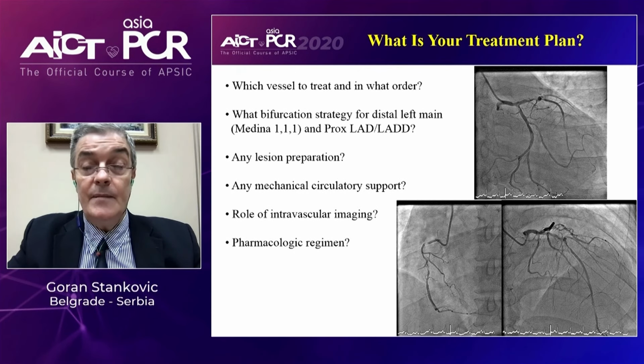Pharmacological regimen in my lab, because of the LV thrombus, will be triple therapy for 1 week, probably with warfarin, and then after 1 week, switching to single antiplatelet therapy and anticoagulant.